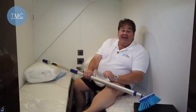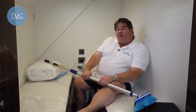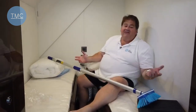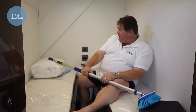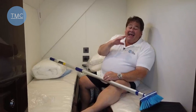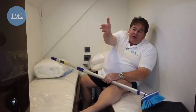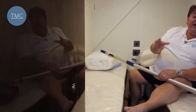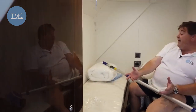So I promised you another bedroom and here I am sat in it. It's the crew cabin, hence the brush, because I'm having to work for a living now. What I've got to say is, yes, it's not huge, not compared with what we've just been in, but it is very comfortable. And what impresses me is that Fairline haven't cut any corners. Look at the woodwork, look at the finish on that. It's all up there with the quality you've got on the rest of the boat. So if you've got crew, they're going to feel very happy in here.